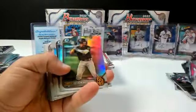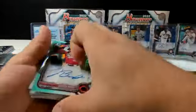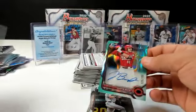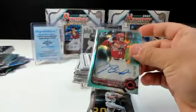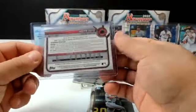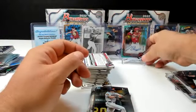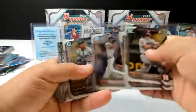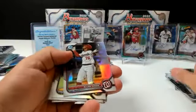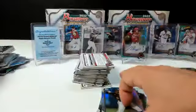Some more refractors. Rossman. Okay, we got a Cincinnati Reds outfielder, Justin Boyd. 129 of 199. Aqua Ray Wave Auto. Second round pick going out to the Reds. So I would say this has been a pretty good case. I'm running out of room to put up all the interesting color and highly rated prospect picks. We got an Elijah Green refractor here. Went out to the Nats, non-auto.